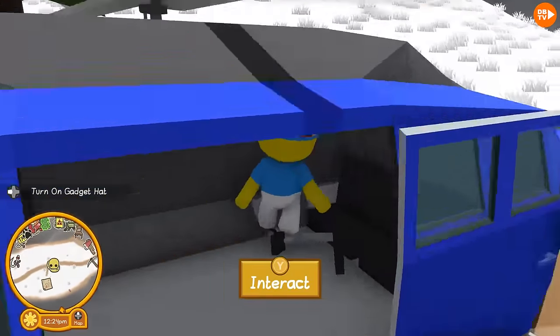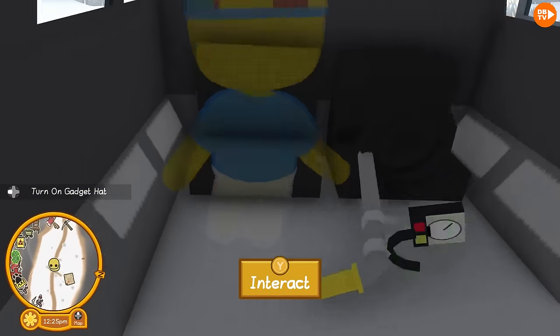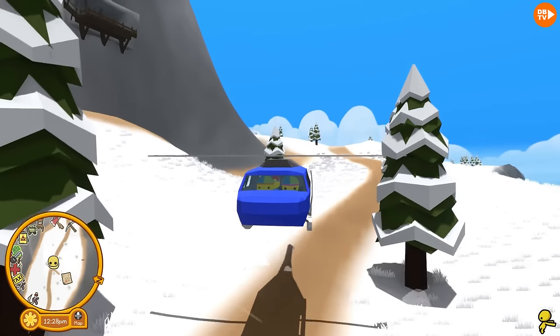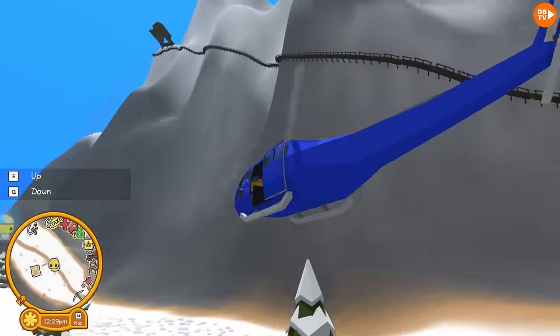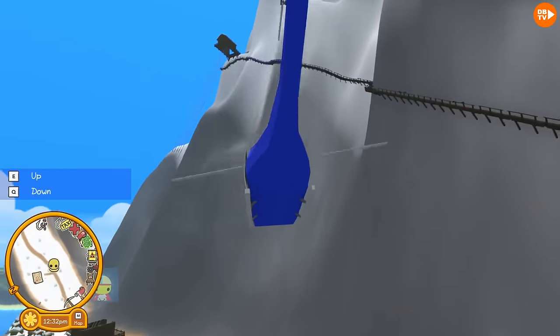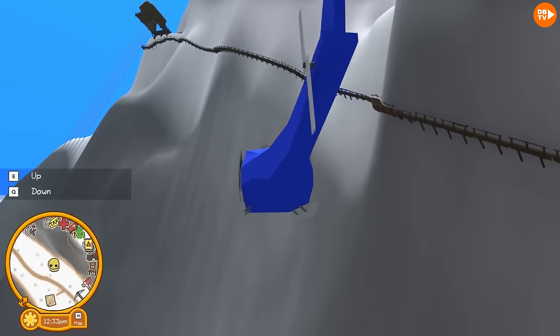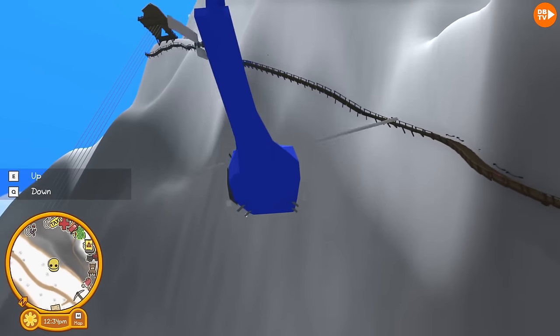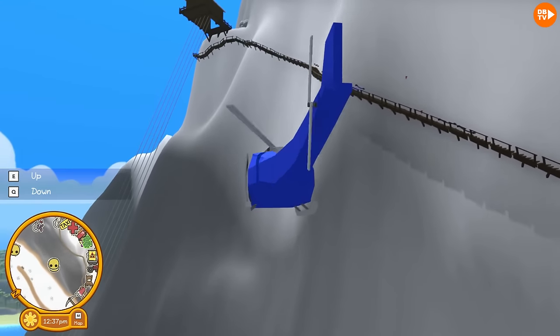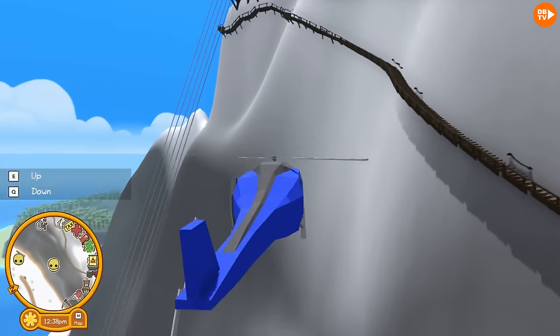Can someone grab onto it? I will. Okay, we're gonna take liftoff. Oh my goodness, guys, look at this. There's so many stairs. Oh my gosh. It's like hiking up a mountain, climbing, but with stairs. Yes, guys, let's take a look at this.